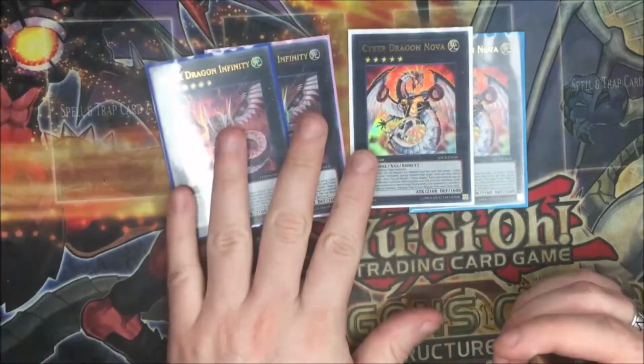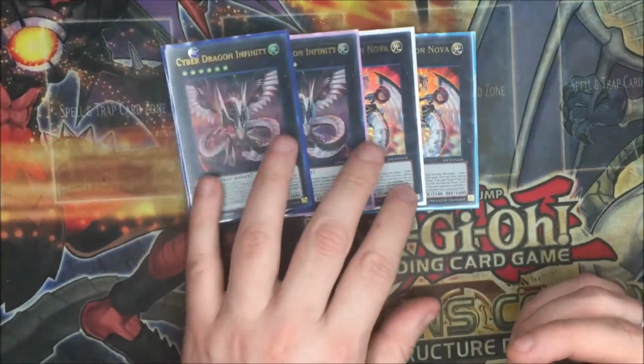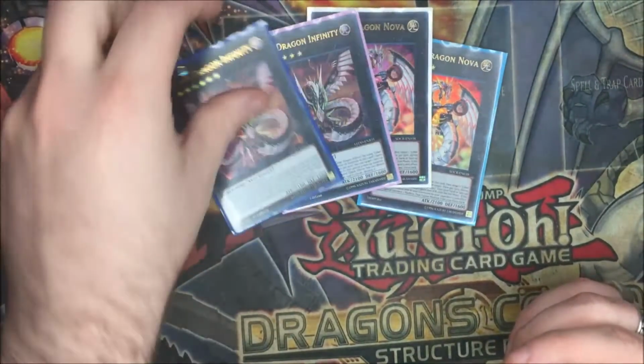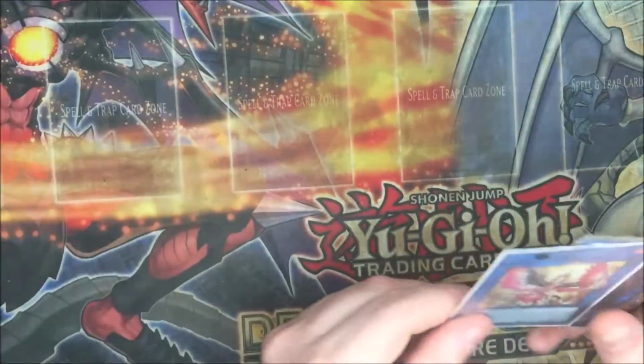Then you got your Novas and your Infinities. In my opinion, you definitely need these cards because this card is basically an extender. It also has another OTK available for it, and then of course you also have your Omni Negate, which is just uber broken. Then we got the links.